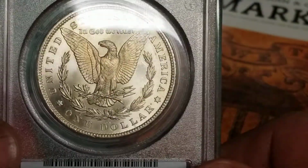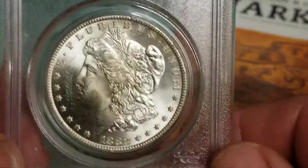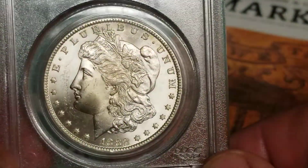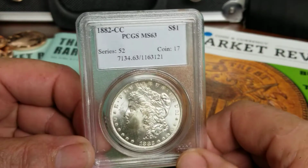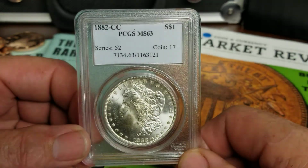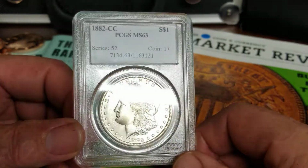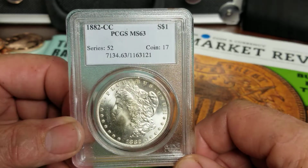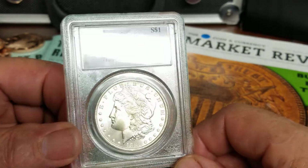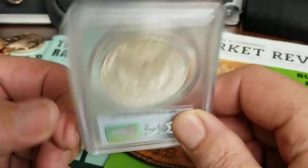This coin will be cracked out and sent in, resubmitted, just to see if I can get a higher grade. And this grade is probably a 200, I don't know, 275, somewhere around there, retail. And then if it's a 64, it goes up to 350 maybe. In a 64 grade. 65, I think it's $400. I don't think this thing will get a 65.